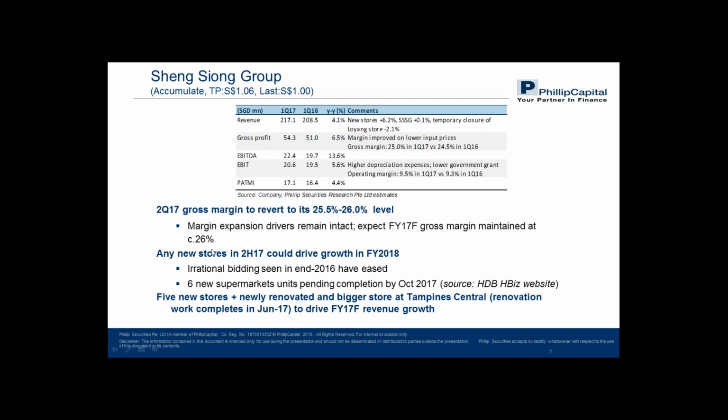And as we moved on, there are some things that have caught our attention, where there have been already 9 biddings going on since 3Q 2016 and up to now, where in all these 9 biddings, Sheng Siong has not won any at all. We are starting to become wary.